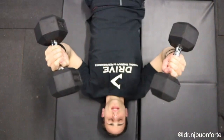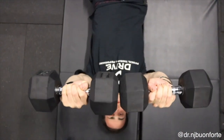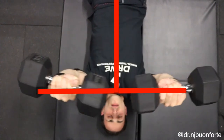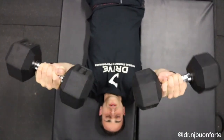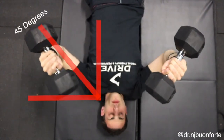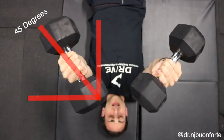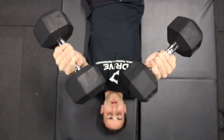All right, now looking at the dumbbell bench press. If I'm here and I flare it out to 90 degrees, you can see my elbows will flare out throughout the motion and I look like a T from above. Versus if I start here and I only open up 45 degrees, my elbows will naturally fall to the side in more of a 45-degree angle, and from the top I could look like an arrow.